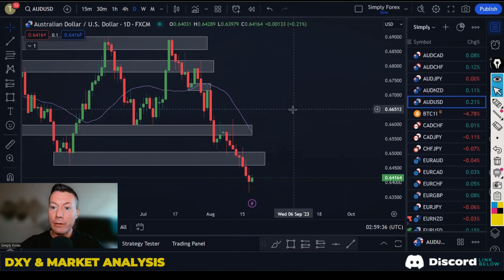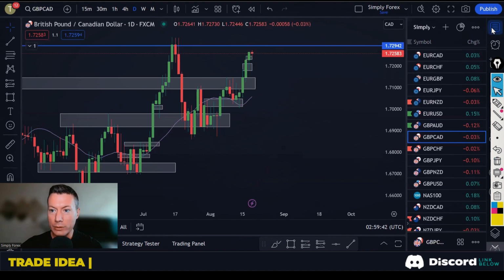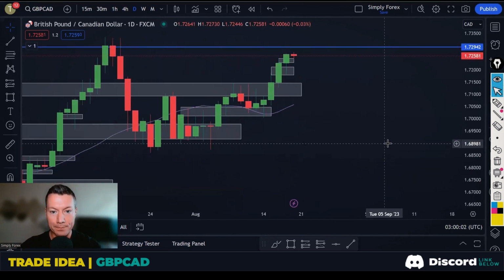All right. There is one trade setup I've got today, and it's a little bit deja vu, and it's pound Canadian dollar. Literally all the charts are either very overbought, oversold, hitting support and resistance, or perhaps trend isn't clear, or there's contradicting information between weekly and daily. So the only trade today is pound Canadian dollar.